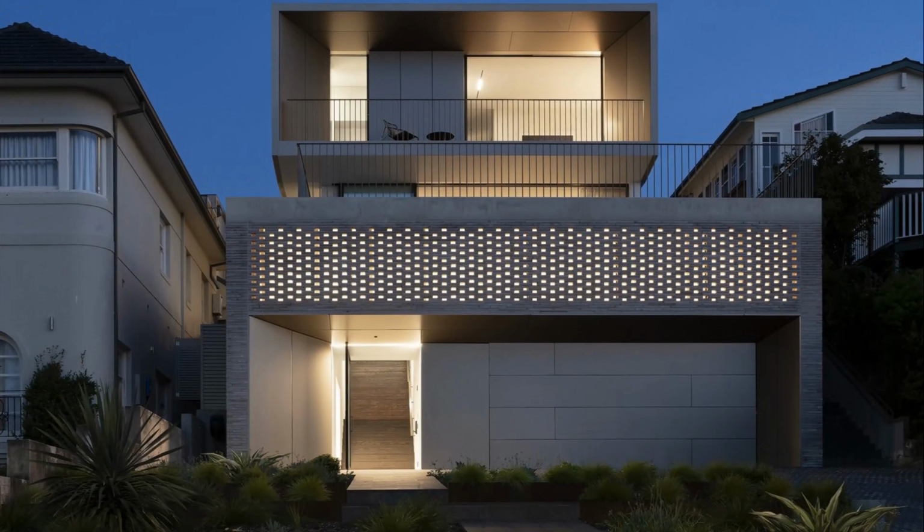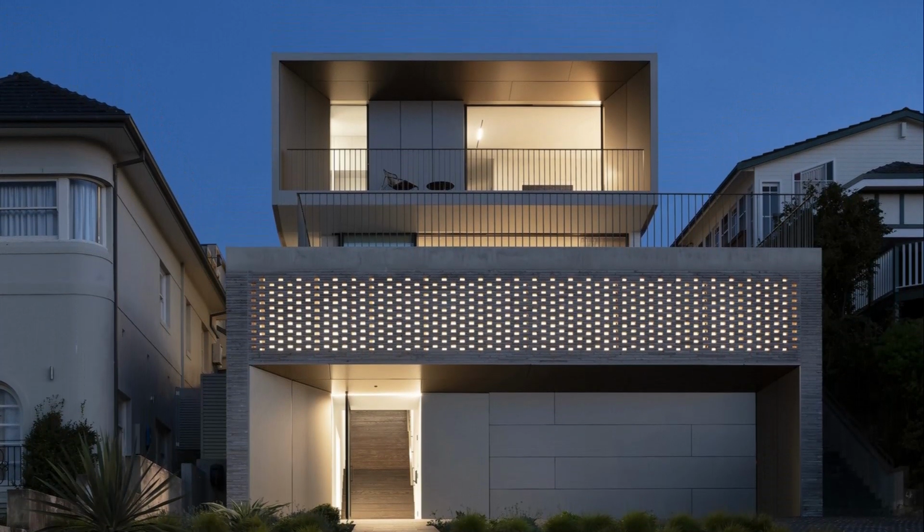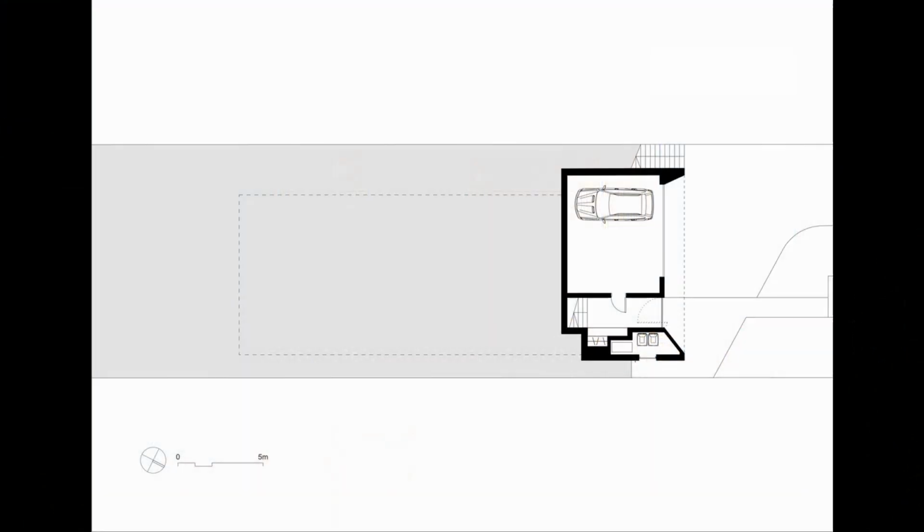Upon arrival, a gentle glow emanates from gaps formed in the brickwork at the lowest level, greeting visitors and residents alike. Welcome home. Here's a look at the plan.